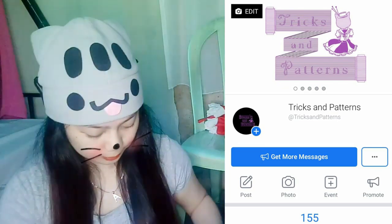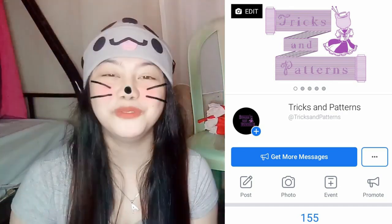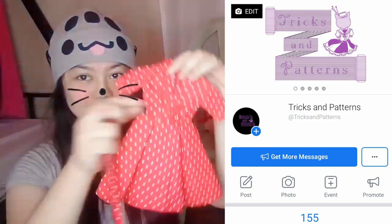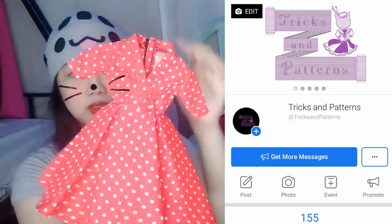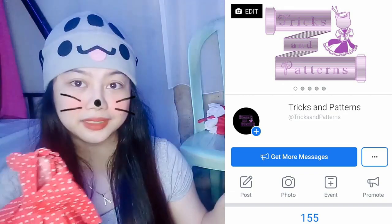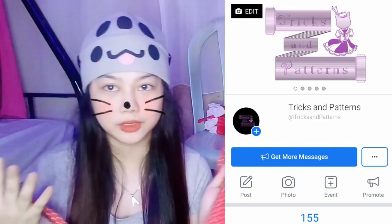The next one is a vintage style dress. Here. You can see it's very cute. I think it's her favorite, because when I try this on her, she looks so happy, you know, her aura. And with a free headband also, thank you.